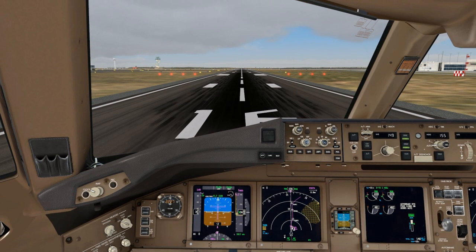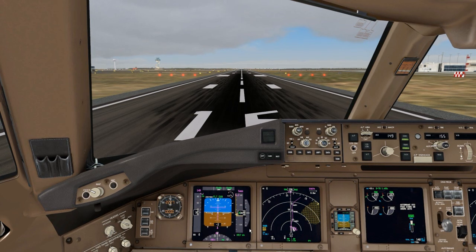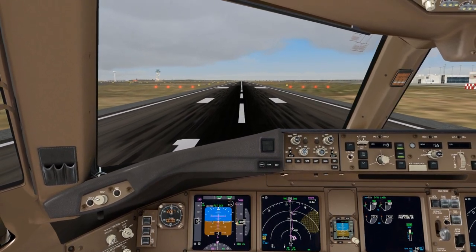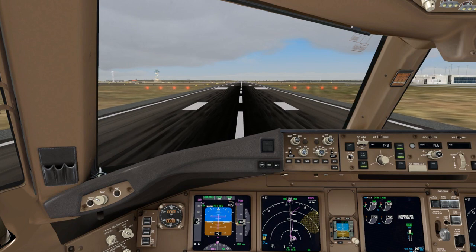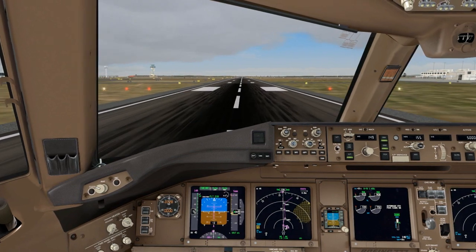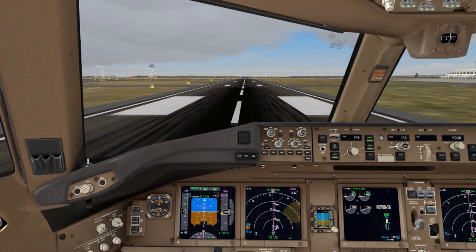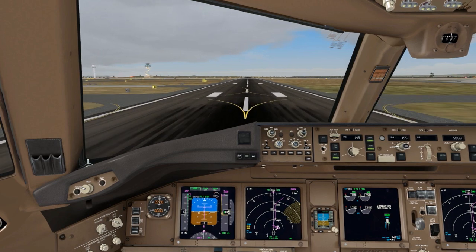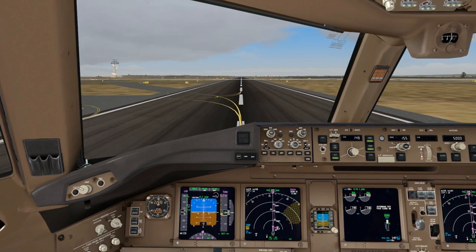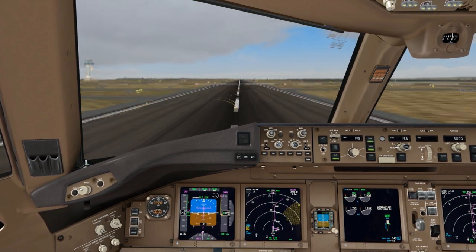Qatar 904, information Doctor is now current, QNH 1015, the wind 230 knots from 16 right, clear for takeoff. 16 right, clear for takeoff, Qatar 904. Clock's on. 55%. Engine stable, TOGA. Takeoff thrust set. 80 knots. Thrust hold. Qatar 904, just confirming you're on the runway 16 right. V1, rotate. Rotate. V2.